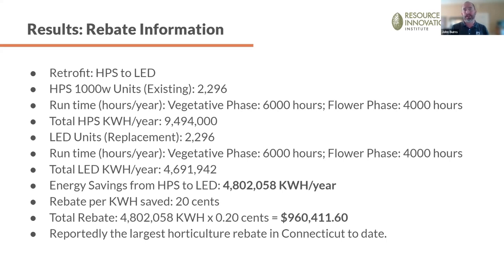You're replacing the bulbs every couple of years, maybe even sooner, after so many crops. That's not with an LED. You don't replace the diodes. It's all one unit. And typically those working hours are 3 times as long.